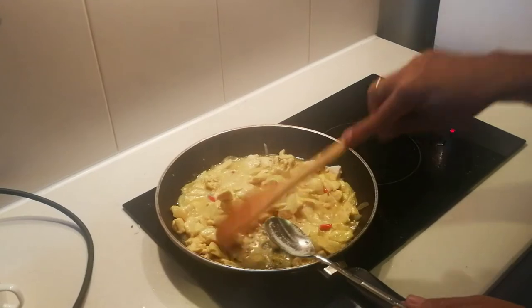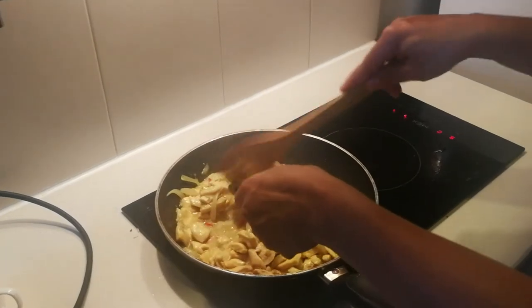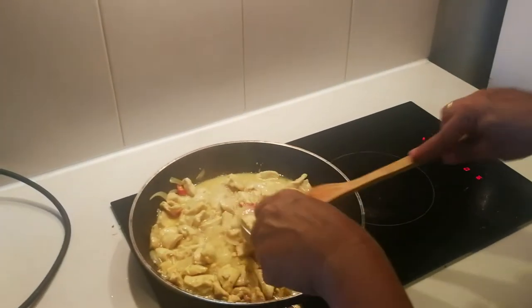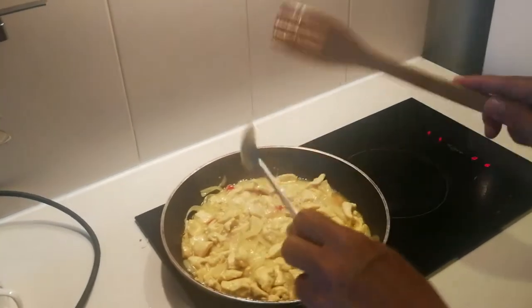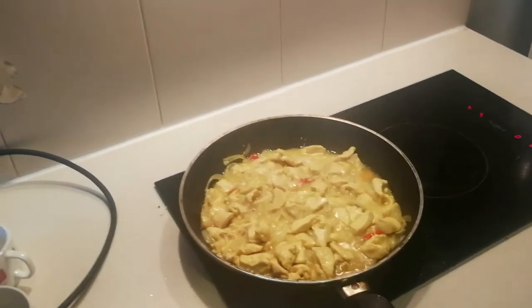Coconut oil? Yeah, it's just powder. Yeah, coconut cream powder, it says. What's the name of this dish? Is there a name for it, or when it's done? Yum something? Say it again, louder. Curry chicken. Curry chicken, wow. I was thinking it was a Thai name.